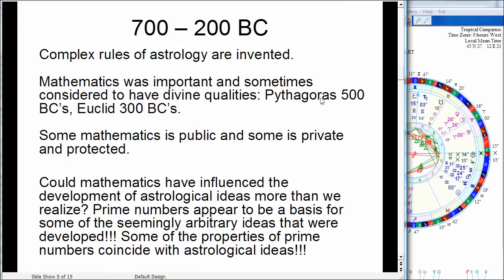Okay, now, so in this time period, 700 to 200 BC, somewhere around there, the complex rules of astrology are invented. What else is going on at that time? Well, mathematics is a big deal. It's very important, sometimes considered to have divine qualities. We have Pythagoras somewhere around the 500 BCs, Euclid somewhere around the 300 BCs.